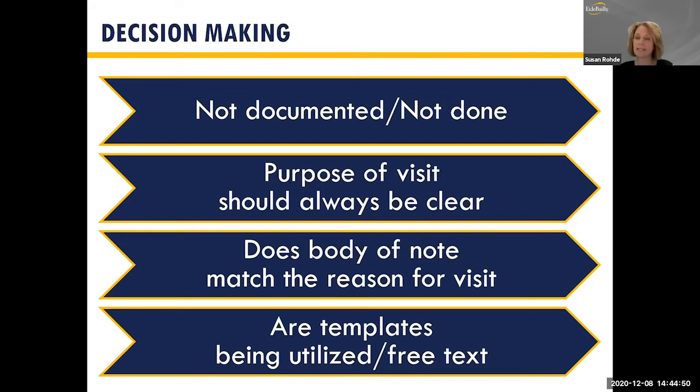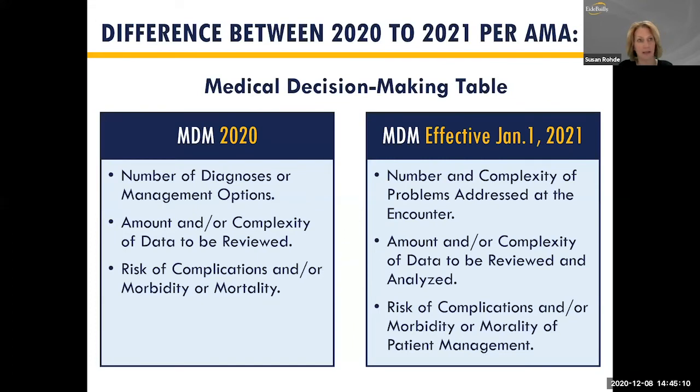You would be surprised how many times we see patient comes in with a plethora of things, and then review of systems and exam is completely normal because a checkbox was simply clicked and it auto-populated everything to be normal. There's no free text, which leads you to the next bullet. Are templates being utilized? And then that free text.